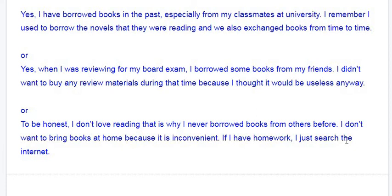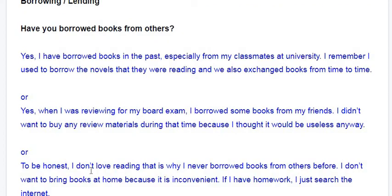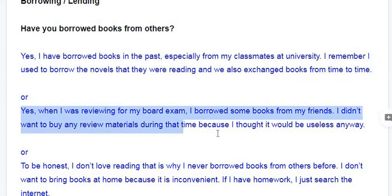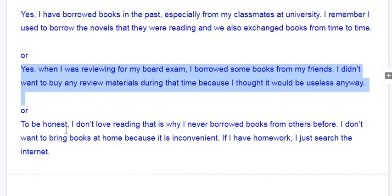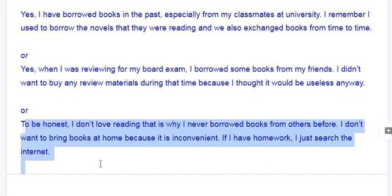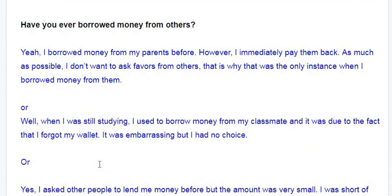Okay? So basically, these are the things that you can do, I mean. So I've got 3 ideas. It all depends on you on which ideas are more useful. Okay? So for people who used to borrow books from their friends, especially novels, you can use this one. In my case, this would be my sample answer because I used to borrow a reviewer from my best friend. And then here the last one, if you're not into books, you don't like reading, you can use this idea, of course. Alright? Now let us proceed to the next question.